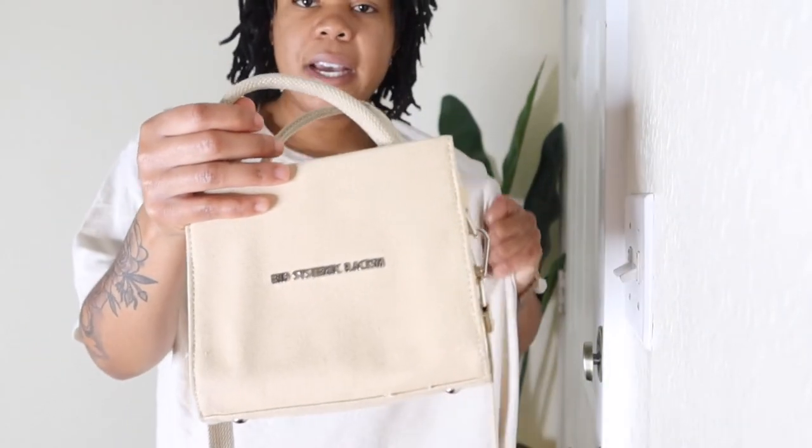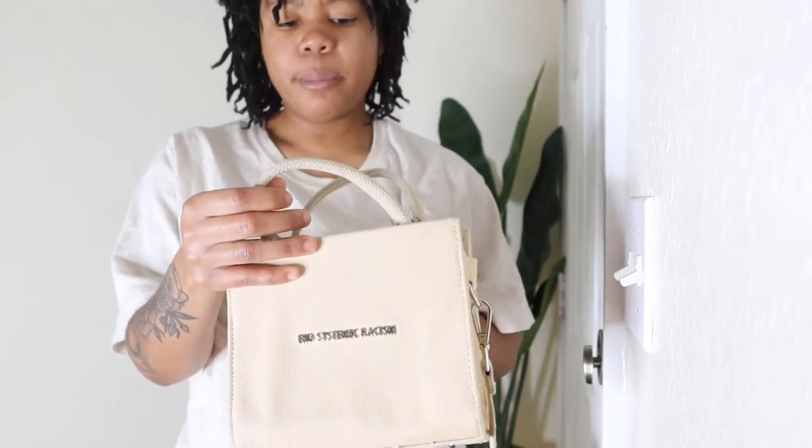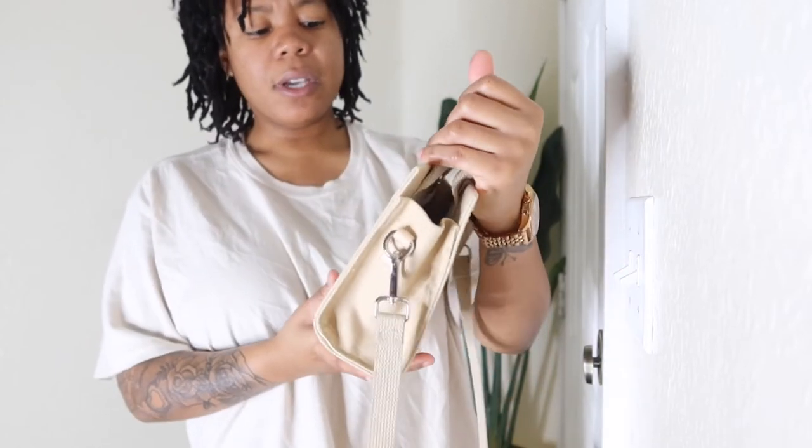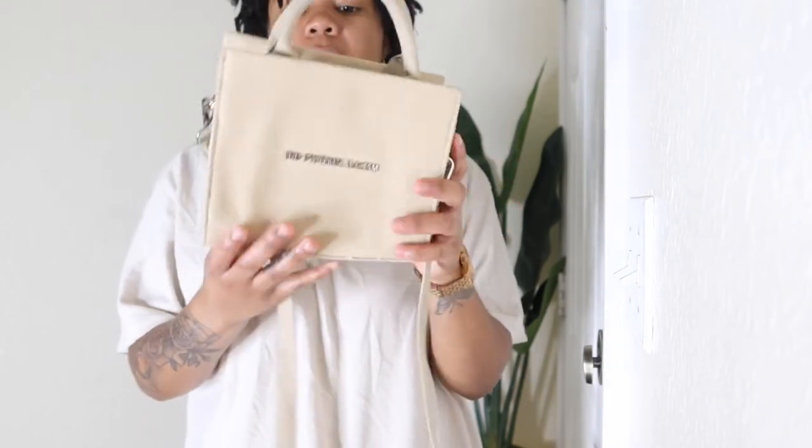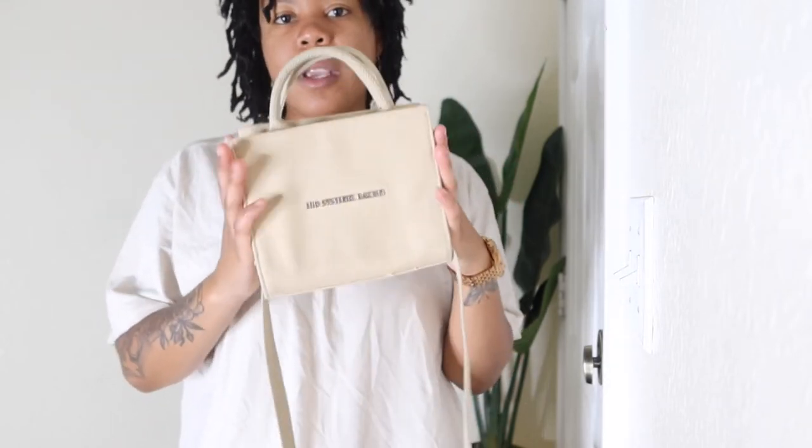So that's the bag. And then also, you guys know I love my End Systemic Racism. This is a black owned bag from a black designer, Brandon Blackwood. So if you guys are not familiar with Brandon Blackwood, he was the designer of this bag. So one of my favorite bags.